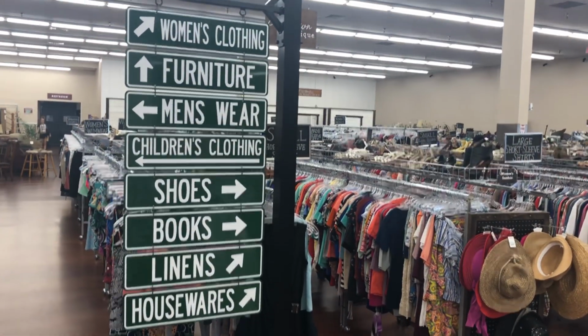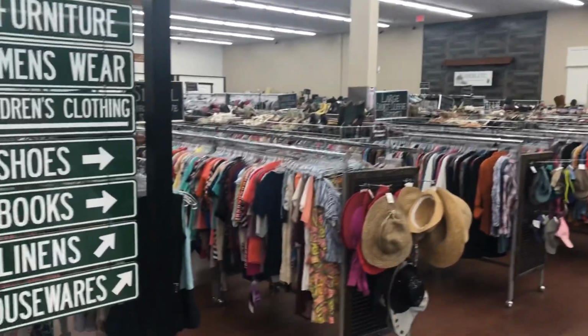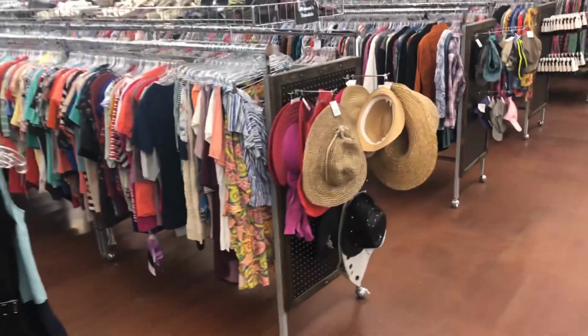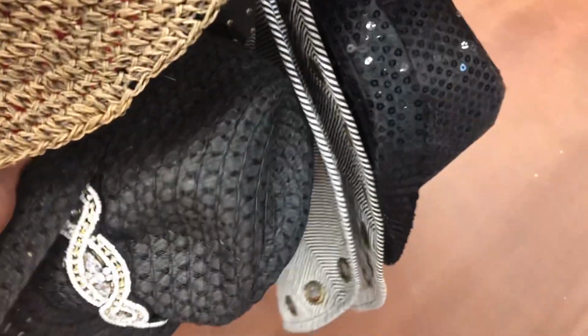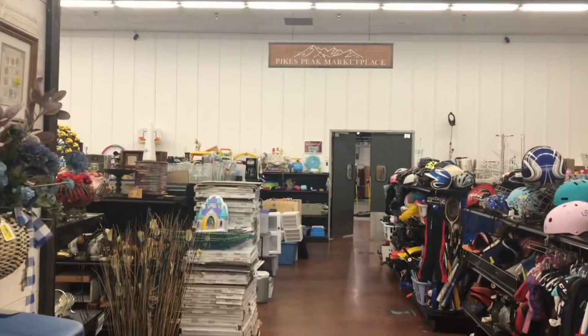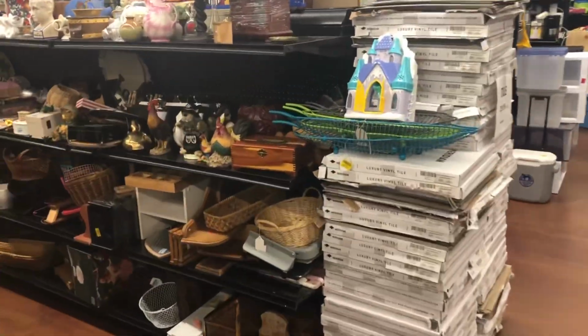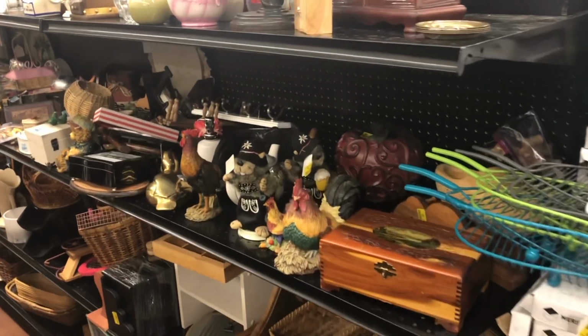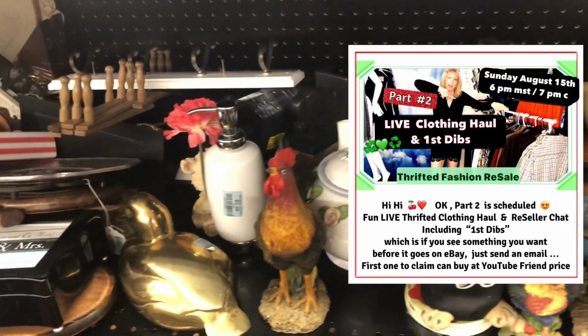Okay, we're at New Horizons. Some of you recognize this by now, right? It's quiet in here compared to the Ark. But you know, even though the Ark is raising their prices incredibly, I still found some stuff, didn't I? I'm going to look at this hat. Okay, we're going to start at hard goods, of course. And then I probably will do some clothing today, since I'm having another clothing haul live show with First Dibs.